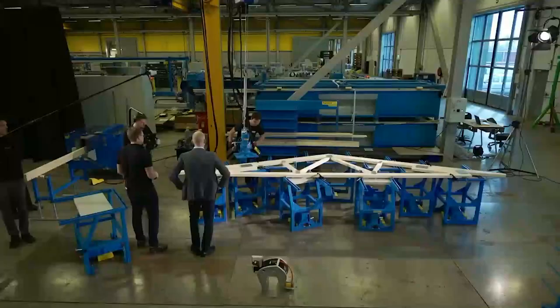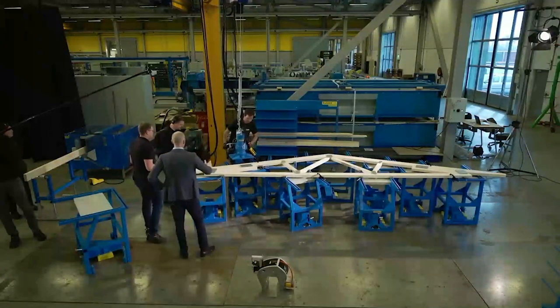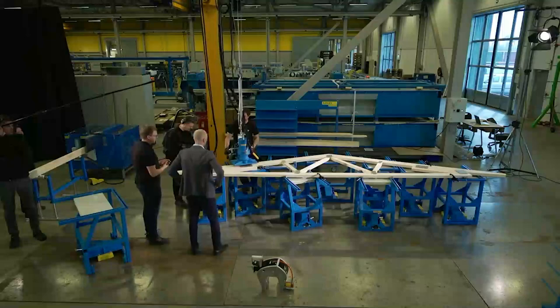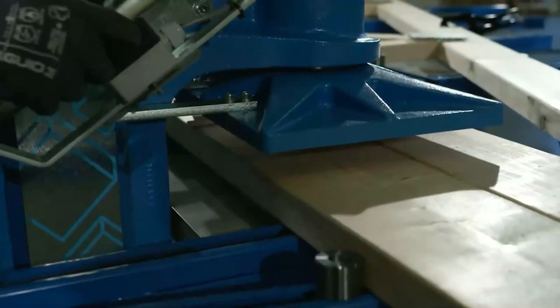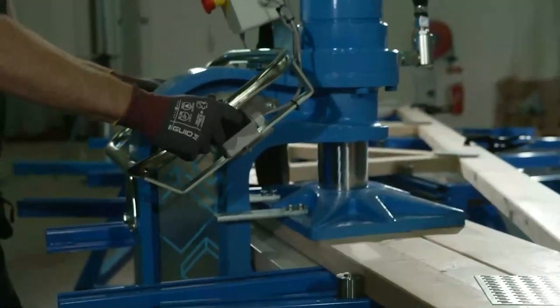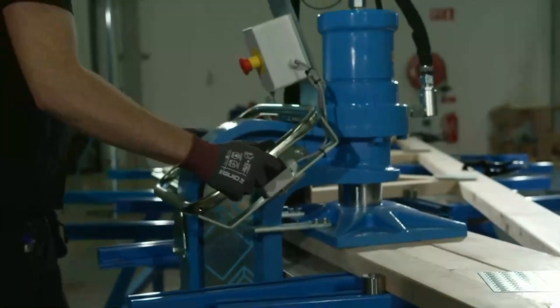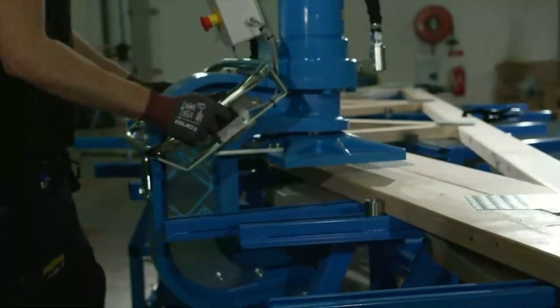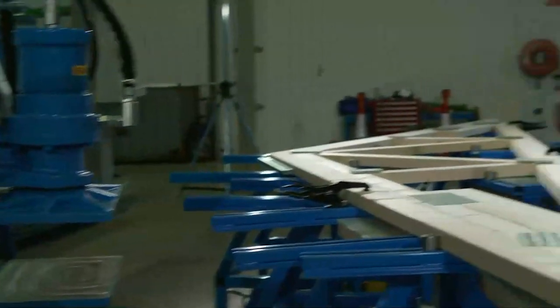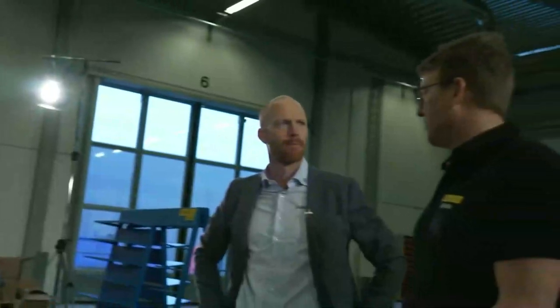Now it's finished. We have now a 23-ton press. Why would you need a bigger pressing force than 23 tons? Sometimes they have bigger plates, really large ones, and they have another type of wood. Then you can need that press. Different markets also require different press forces.